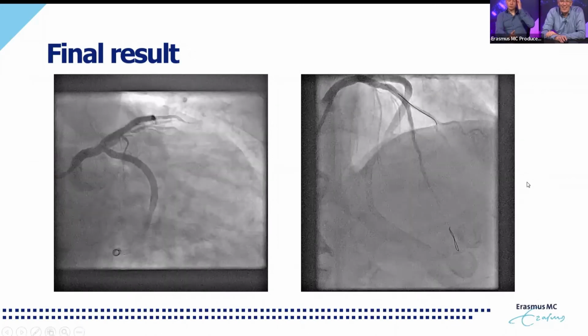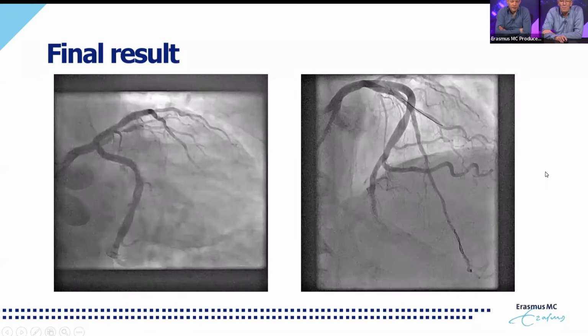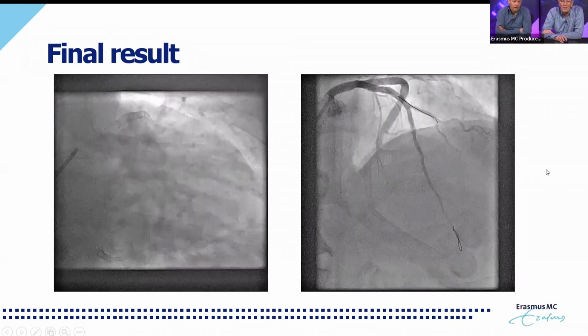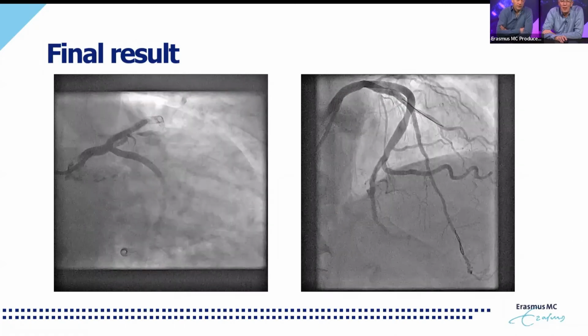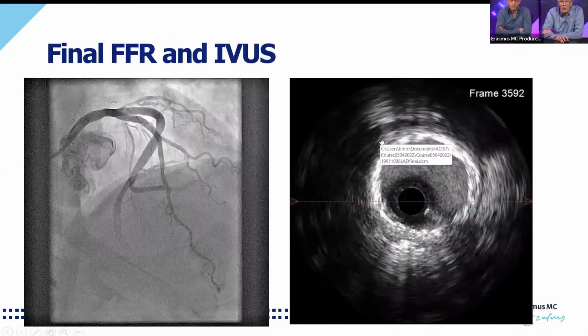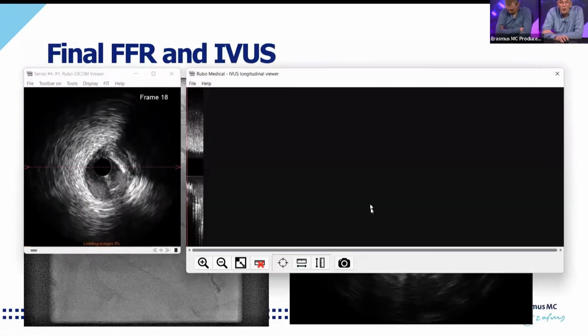That is a critical comment, Jürgen. I think, and that is also why we like to show these cases, because this again is a beautiful demonstration of how the angiogram can be misleading in the vast majority of cases. Now here we are, and I think they started now more proximal in the region.